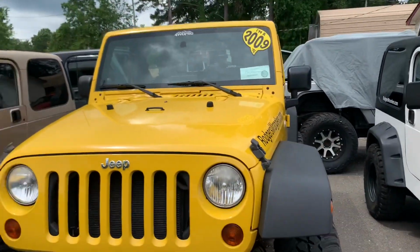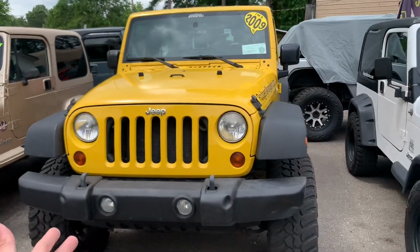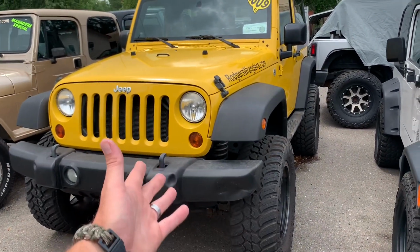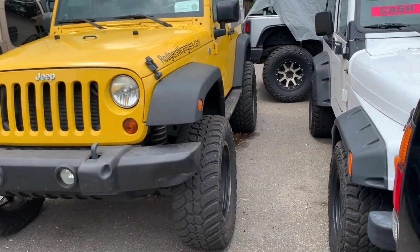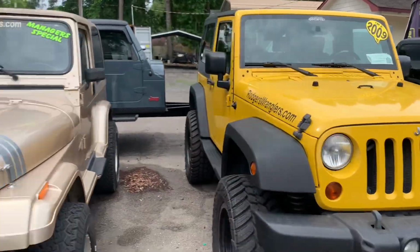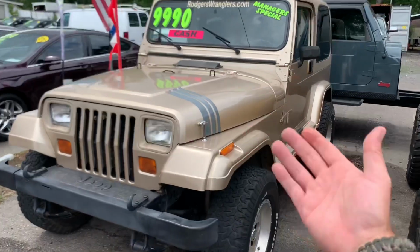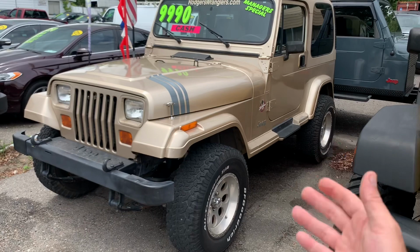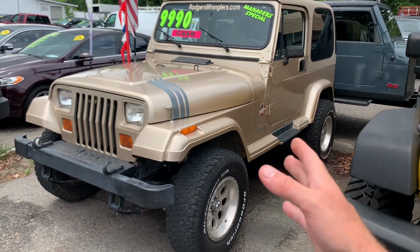Here's an 09, $15,900, it's got the lift kit, hardtop, automatic transmission, four-wheel drive, JK series. Nice looking wheels and tires, Rough Country lift. Okay, so $15,900. Here's a YJ Sahara in beautiful condition. Beautiful. I mean, just beautiful. 140 or so thousand miles for $9,990.